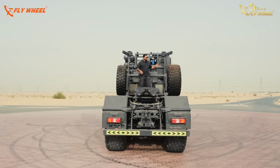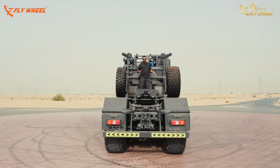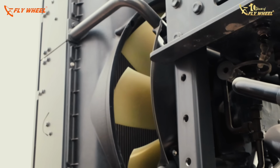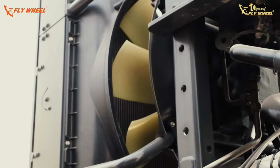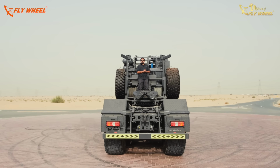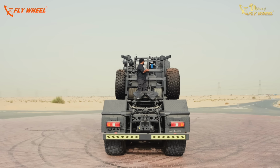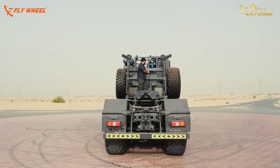And the most important thing over here is on the right side of the truck, which is the cooling system, because it needs extra cooling to use this heavy high pressure engine. It can be commuted even in a hot climate of 50 to 55 degrees without stopping the truck. So you need an extra cooling system. There's a radiator and other cooling system over here.